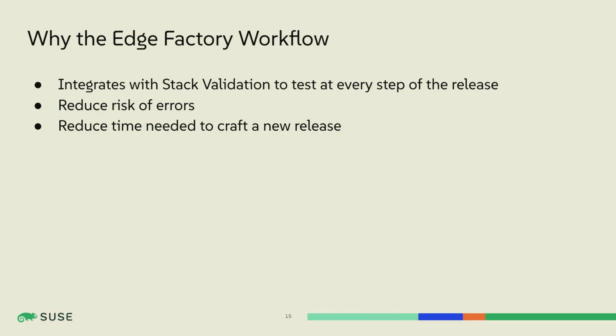And now, why do we do this? Well, simply enough, like any release process, it's to have something that works as flawlessly as possible, that reduces the risk of human error, the risk of something wrong happening during release, that we don't want to release the wrong artifacts. And we want to be able to release fast so that we can meet the required standards when it comes to time to release, when a fix comes or a bug is fixed. And we want this to integrate with stack validation to ensure that every release is completely tested.